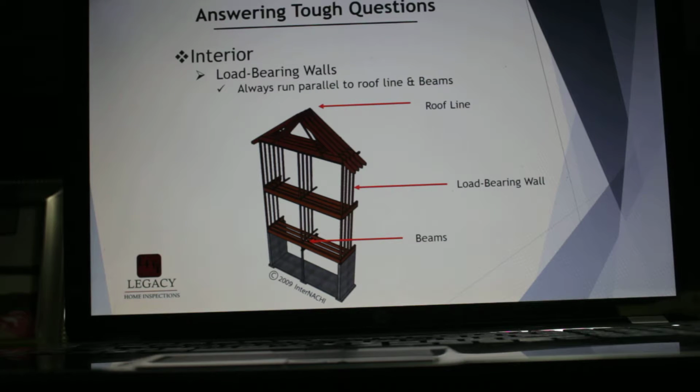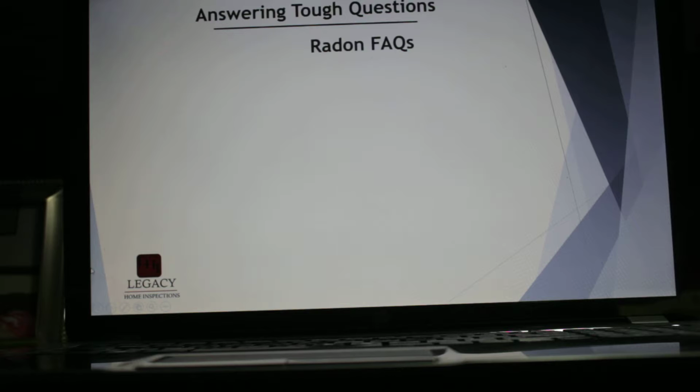Looking at a roof line, if you walk into a house and you see a roof line going from left to right, the load-bearing walls in that house go from left to right. Same thing with the beams in the basement.